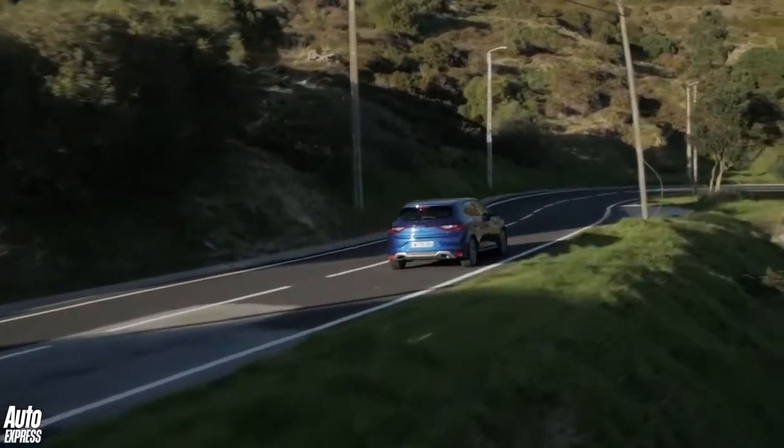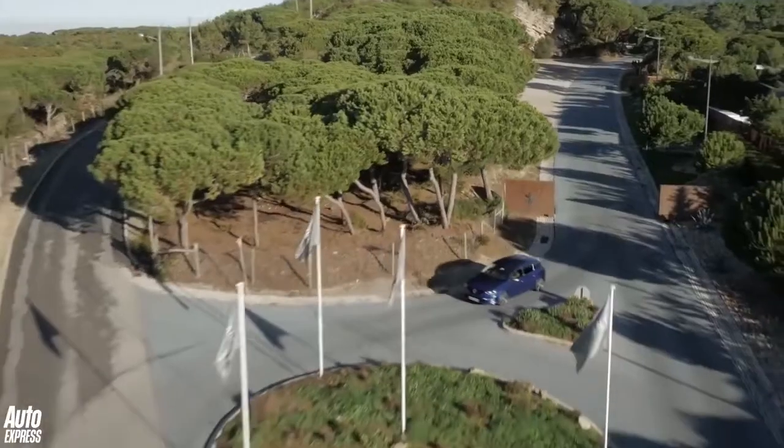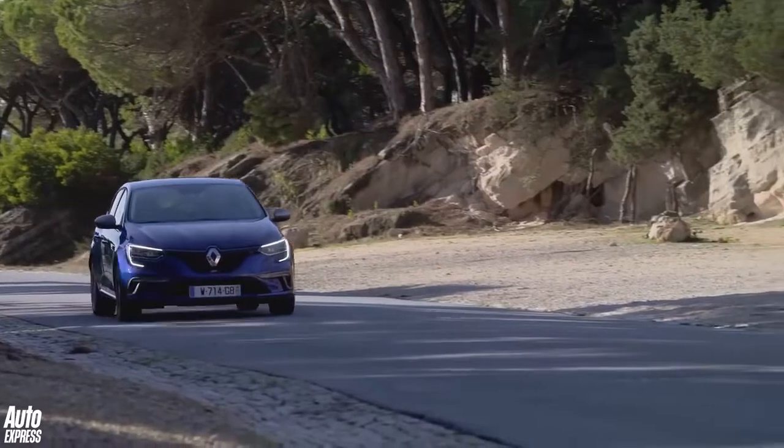Now, whilst that sounds absolutely brilliant, in reality it's not quite so good. It's brilliant for car parking, but driving around the city with those rear wheels turning in the opposite direction makes the back end feel like jelly, as though it's completely disconnected.